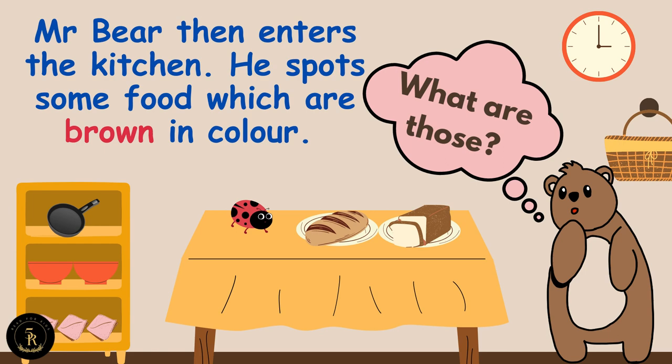Mr. Bear then enters the kitchen. He spots some food which are brown in color. B-R-O-W-N. Brown.